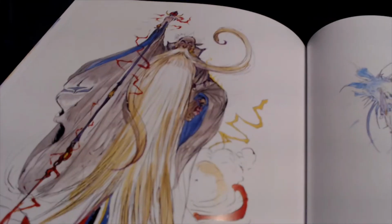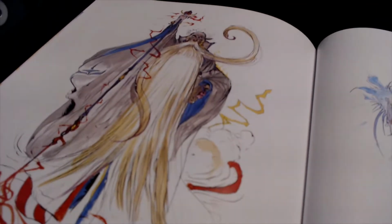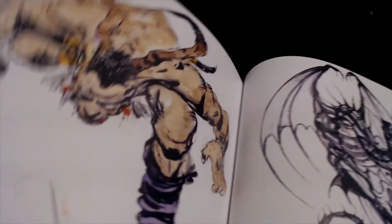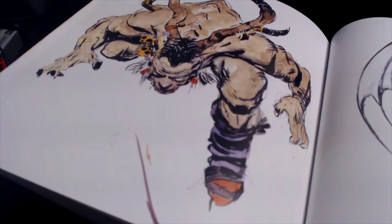Rama, these are just all the summons now, I guess. Rama, Shiva, one of my other favorite designs. A beautiful color palette for this character. Rama looks quite good too, but I mean, he's got fantastic facial hair. That's Ifrit, who is the classic fire summon for the series. He's been in pretty much every game.